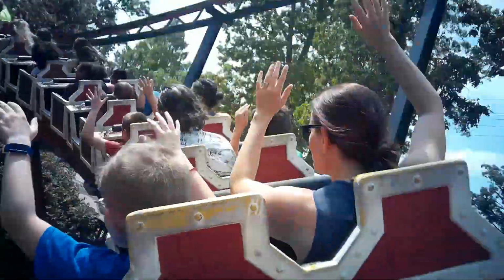Considering it's not even tubular steel, it's iron squares, it's pretty smooth.